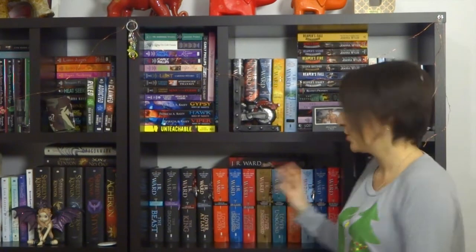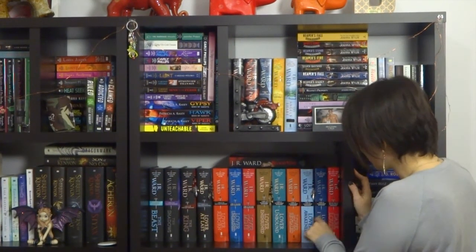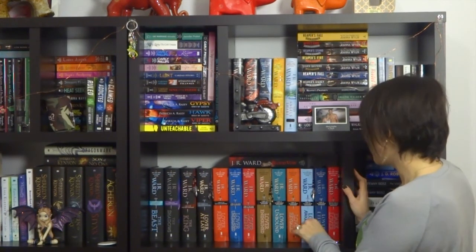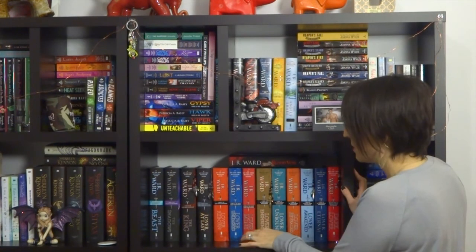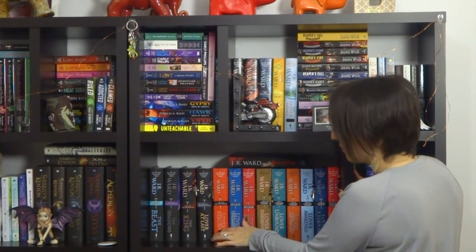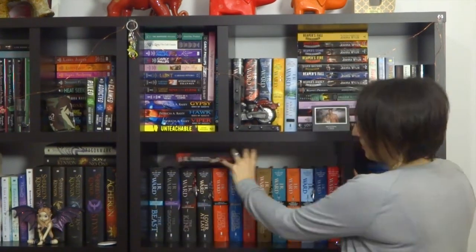This is Dark Lover, Envy, Blood Kiss, and Lover Mine. And then I have all my hardbacks of the Black Dagger Brotherhood. I think I have all of them except one in hardcover. So I have Dark Lover, Lover Eternal, Lover Awakened, Lover Revealed, Lover Unbound, Lover Enshrined, Lover Mine, Lover Unleashed, Lover Reborn, Lover at Last, The King, The Shadows, The Beast, and Blood Vow.